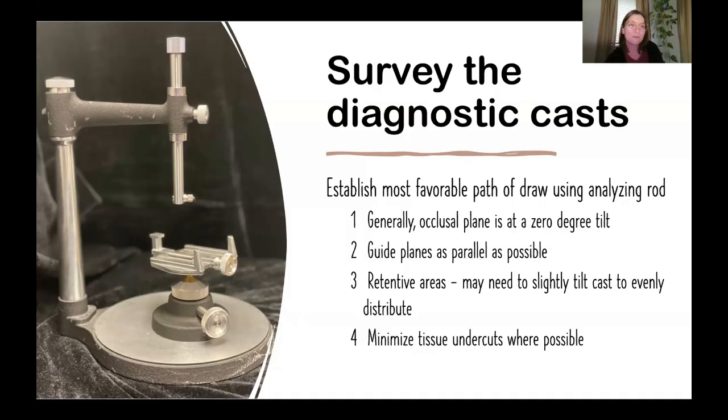And we have our survey table with our surveyor, and we're going to put the cast on this table right here. And then we can tilt that to try to find the best, what we call path of insertion. So what orientation will that partial framework come in and out of the patient's mouth? We want to keep it pretty parallel so that the patient doesn't have to do gymnastics when they're trying to take that partial in and out.